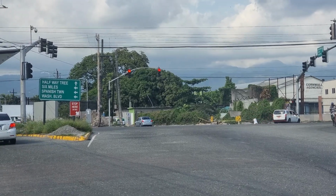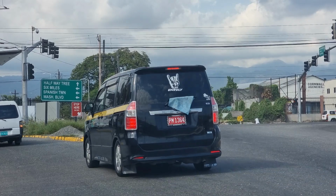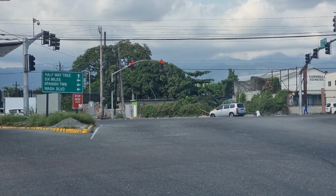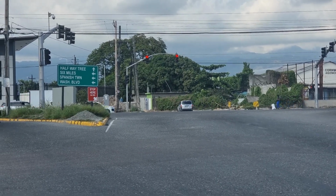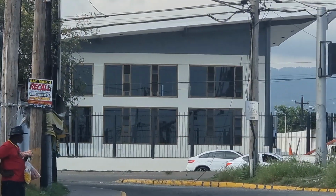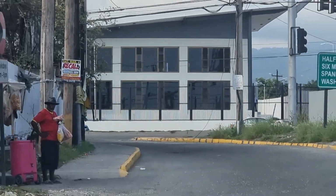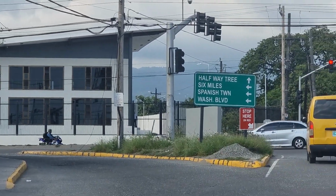So right here we're looking at Spanish Town Road. To the left is Spanish Town, to the right is basically Kingston. Right, so that's basically where we are. The developer is Sygnus Real Estate Group. They're making their mark in the real estate space in terms of a few developments here and there. And this is another one as well.